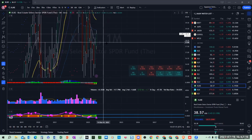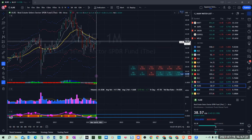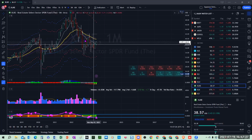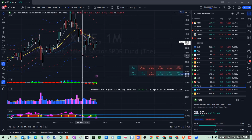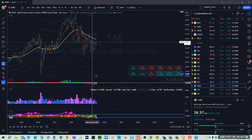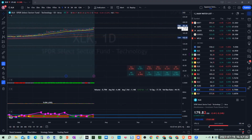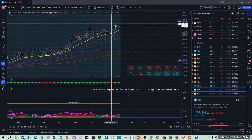And then, of course, we've got the monthly, which doesn't look too good, but it's not the worst. That 8 is starting to turn. That squeeze did fire short. Did hit its target here, but once it fired here, I guess there was just nothing left. So XLRE, not one that I'd be looking at. XLK, I think we all know and love.